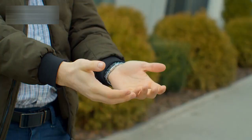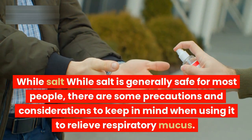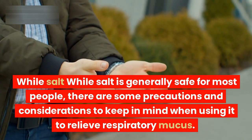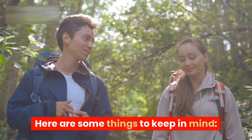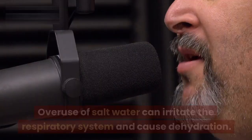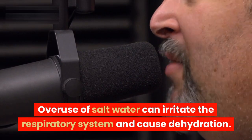Precautions and considerations. While salt is generally safe for most people, there are some precautions and considerations to keep in mind when using it to relieve respiratory mucus. Here are some things to keep in mind. Salt water should be used in moderation. Overuse of salt water can irritate the respiratory system and cause dehydration.